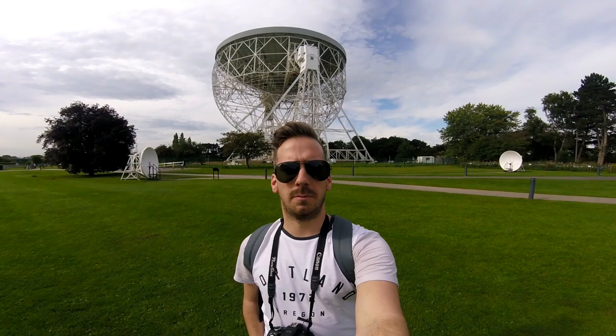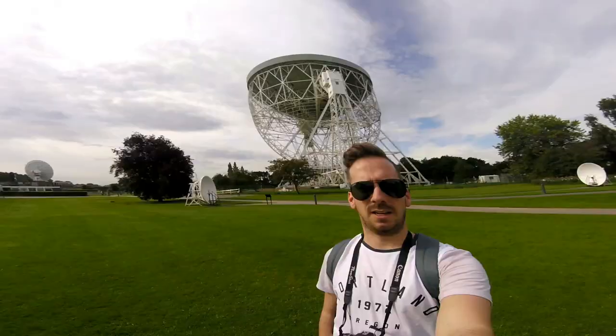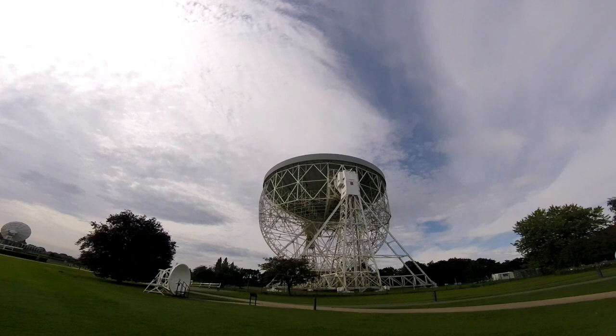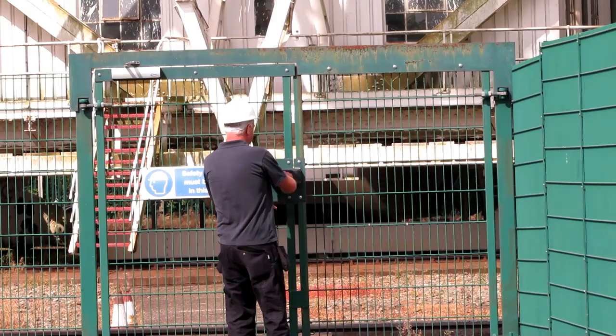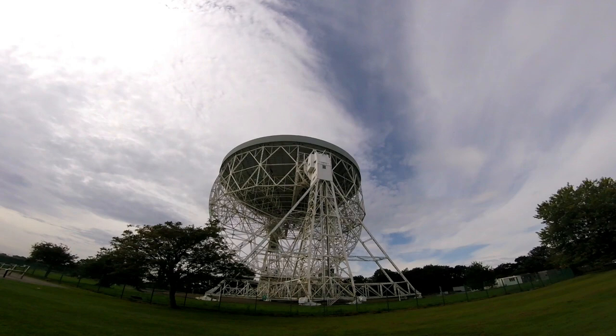Okay, so we're out in the main telescope garden now at Jodrell Bank. Martin's over there. You can see the big telescope in the background. It's absolutely massive. Unfortunately, I don't think it's going to move today because they're doing some maintenance work on it. I can hear grinders and stuff going on. The telescope's parked at the moment, which means when it's in the upright position like that, it's usually not receiving anything.